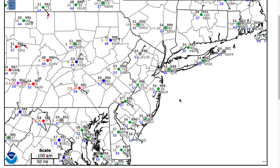So currently right now we have showers starting to develop mostly over eastern Pennsylvania, starting to push into New Jersey, a little bit ahead of what I was originally thinking, but not too far ahead of the overall forecast. Temperatures right now range from the lower to mid 50s. Winds are right now light and variable. They will be developing out of the east and increasing to 5 to 15 miles per hour this afternoon and 10 to 20 miles per hour by the time we get to this evening.